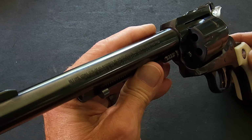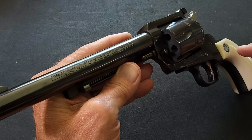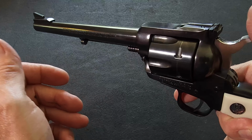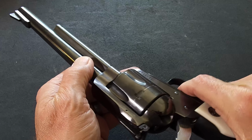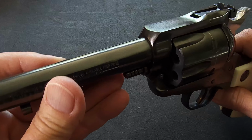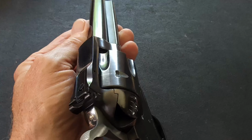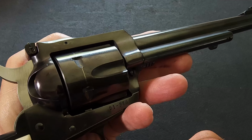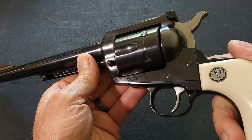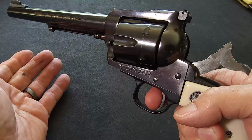This gun, by the way, is still in the Ruger catalog, the .30 carbine, 7.5-inch barrel. Of course, it doesn't have the white grips, but the gun weighs 46 ounces. If we round it up just a little bit, that's 3 pounds. If you compare this with the M1 carbine, which weighs 5.2 pounds with sling, you realize how lightweight that M1 carbine is compared to even a handgun. But what a beautiful revolver this is. Let's get back to some shooting.